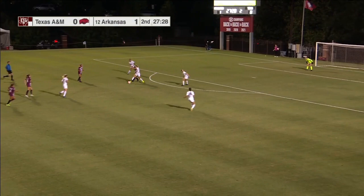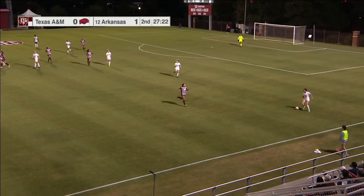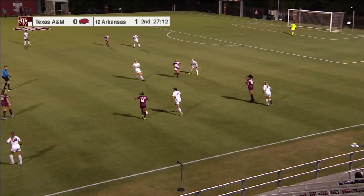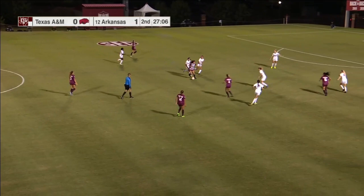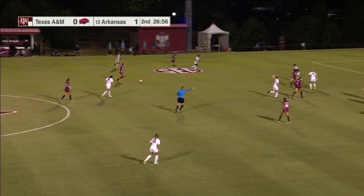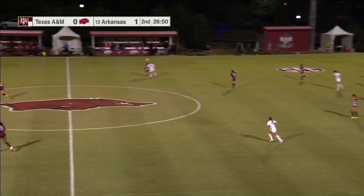Ball swing out here. Beckman. Well, can A&M find an answer? Becerra. Carried forward by Matula. Well done. Advantage played. Matula's got ideas. Out to DeFilippo. Potigil. Dumond the tackle.